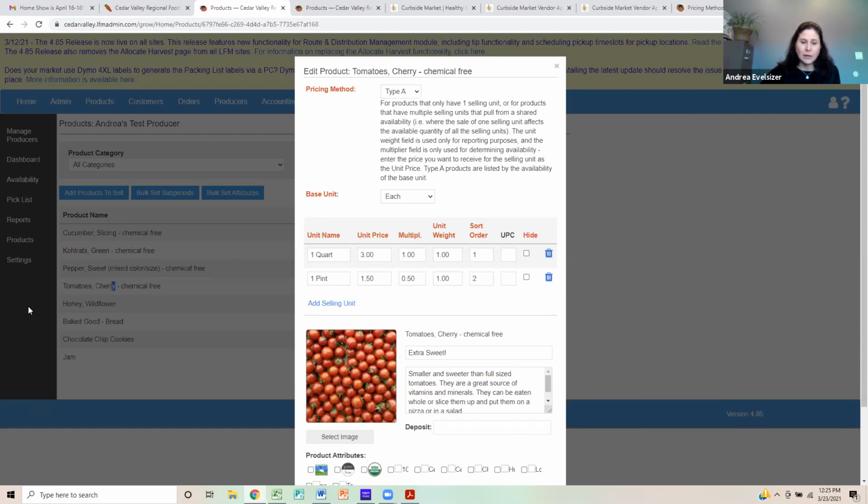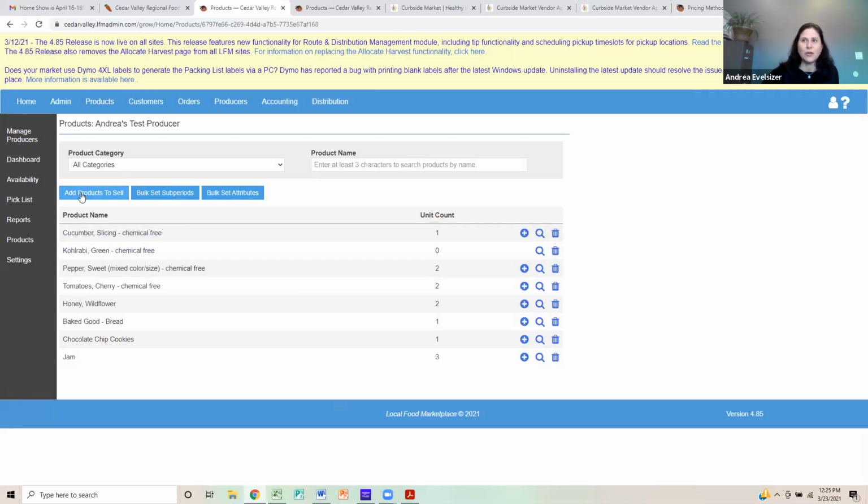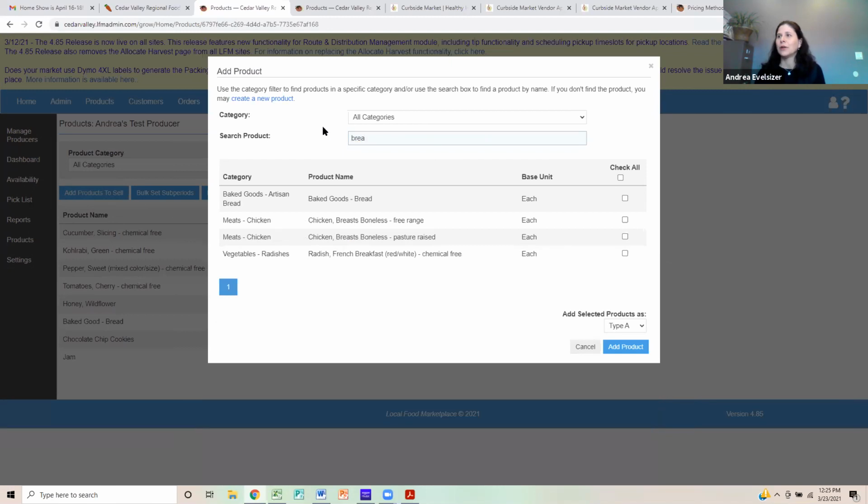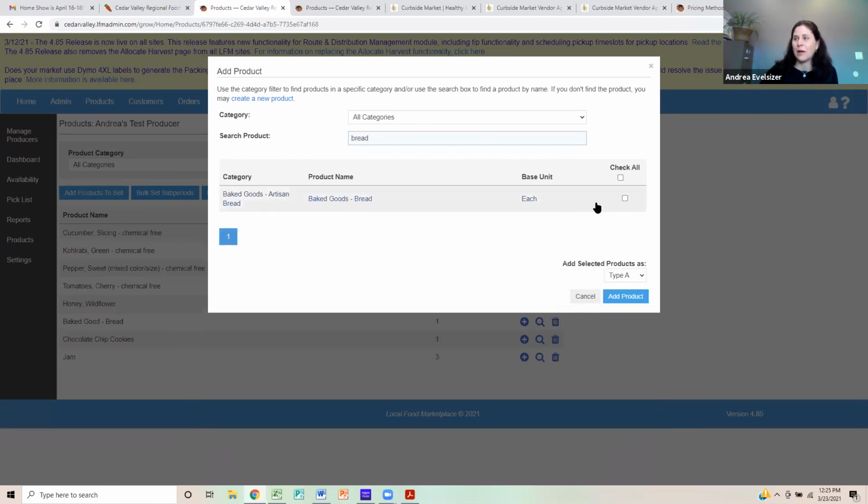So we've talked about updating the pictures and the subscription. If the product is not in the global database, say you go to add products and you are looking for some sort of bread, and you put in bread, and the only thing that comes up is baked goods bread, but maybe you want to do a sourdough loaf. If it does not show up in our global database, it's probably because we have not had a product of that same name before. If it is a fairly common product, like a sourdough loaf, you might want to reach out to your coordinator and ask them to create a global unit for your product.